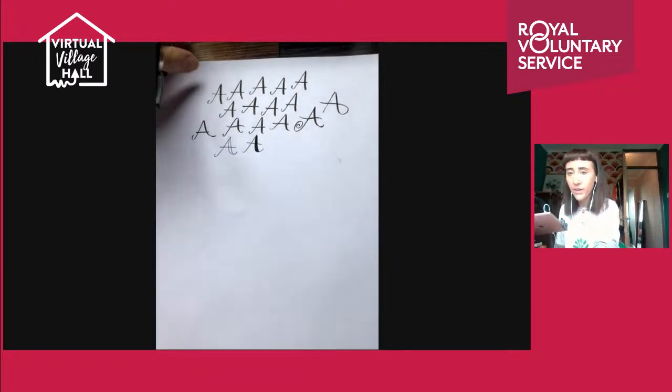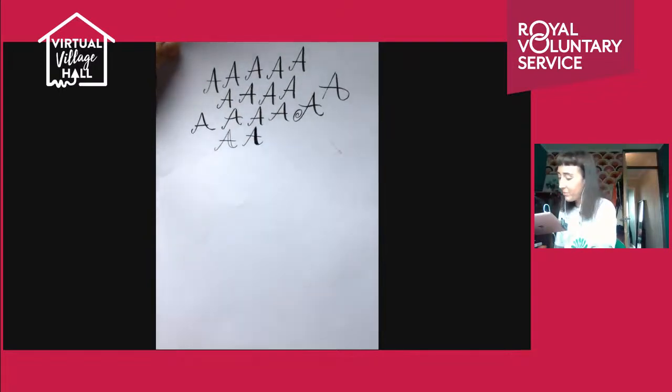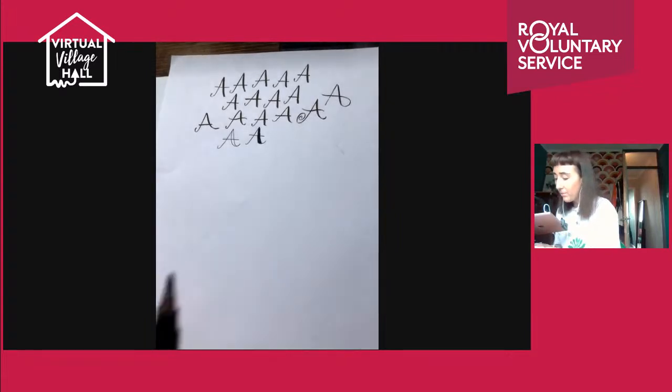Oh, they look lovely, don't they? I hope you're all getting on all right. I'm so glad lots of you have got brush pens. That's really exciting. In fact, I'll just show you very quickly. This is the smaller nib with the Tombow.